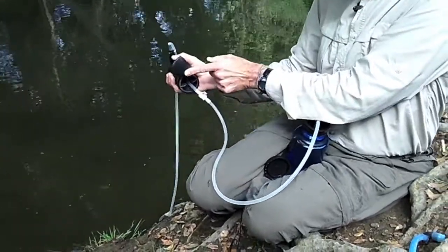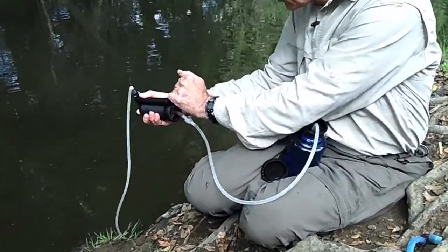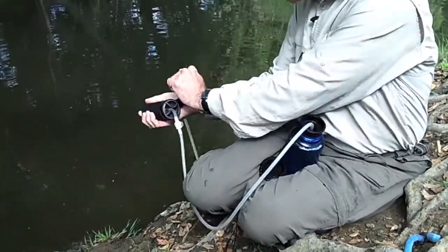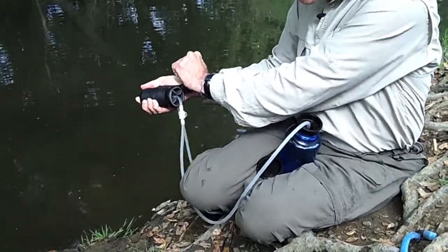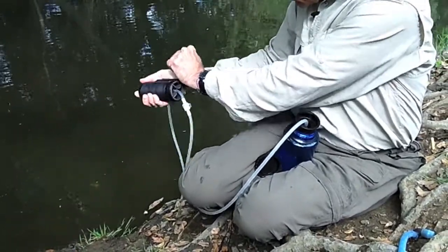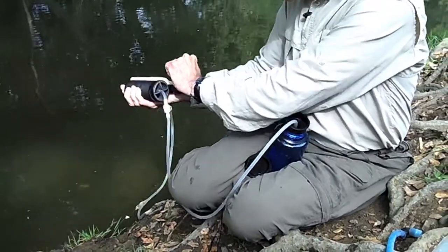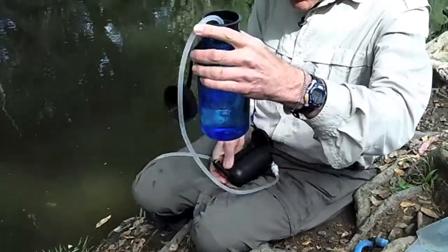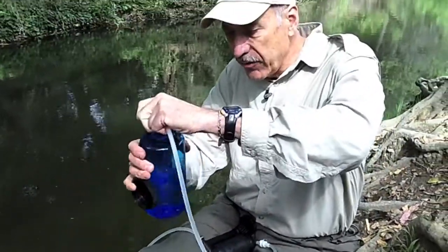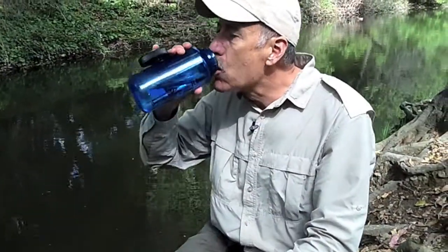Notice the ergonomic handle on the Katadyne product, easy to push with your palm. It'll take about 48 strokes, maybe about a minute, to fill up the container. So let's see how we're doing in this brief amount of time that we've pumped. You see I've already done about a third of the bottle in that brief time. Let's see how it goes. This is good.